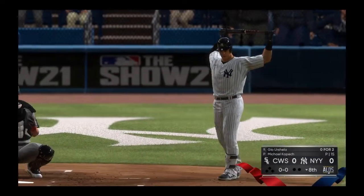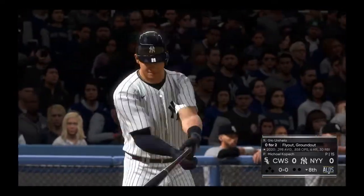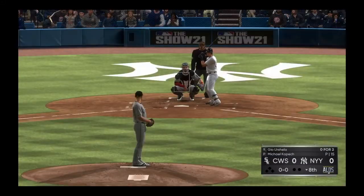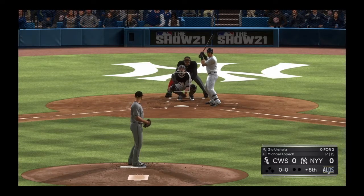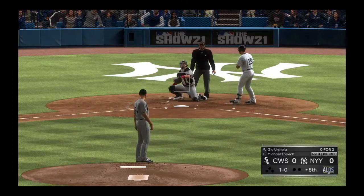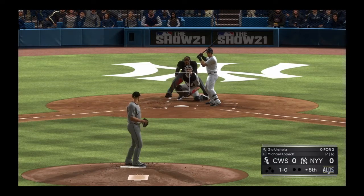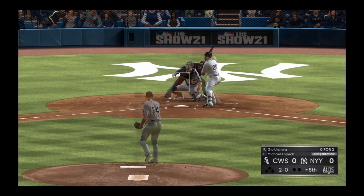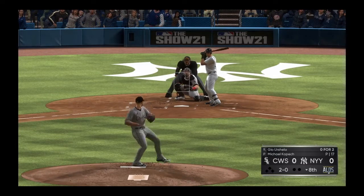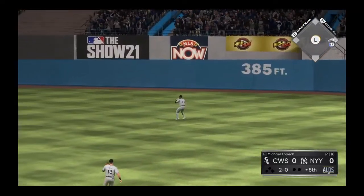So here is Gio Urshela, flew out last time up. The shortstop, number 29. And now the first pitch. Ball, a fastball, a bit too low here. It's ball 1. And that's inside and a bit low anyways. It's 2-0. Here's the pitch. Line towards center field. That gets down, and he's got himself a base hit.